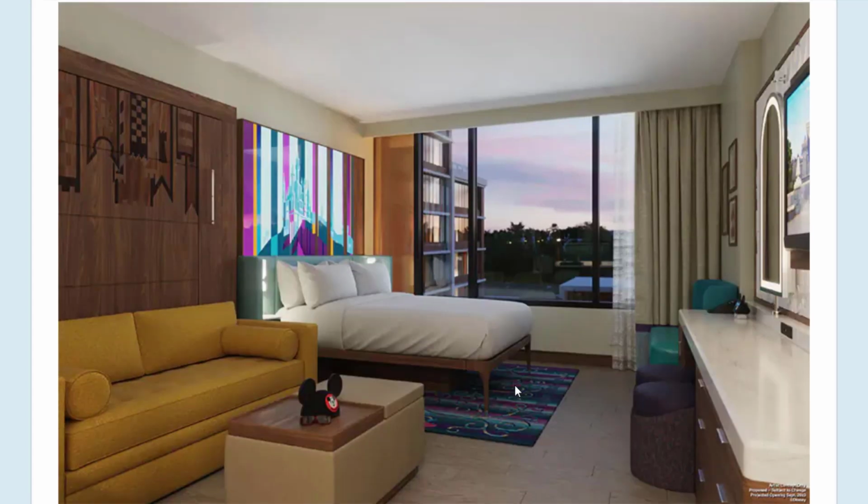And this is the deluxe studio. We've seen, I think, this concept art before, has been released before, and this is kind of the regular studio. And there are a lot of these in this property. I think this is a really smart move. They're going to use a lot of these. People want studios. We all know this. Studios are very, very popular. These studios are going to sleep up to 4.